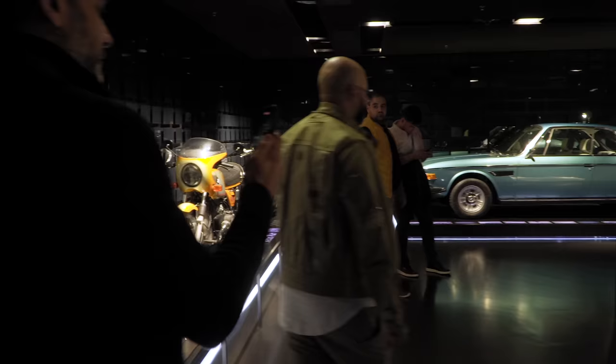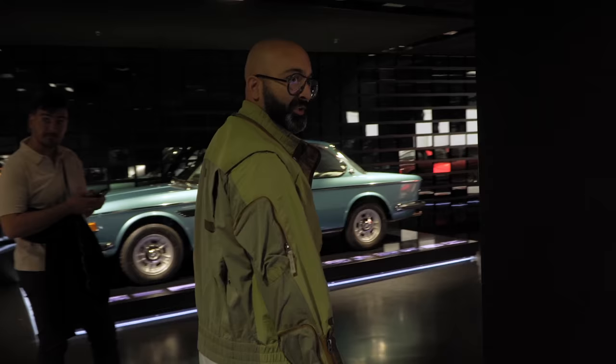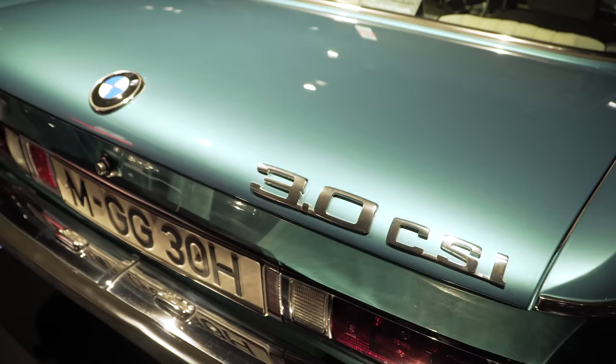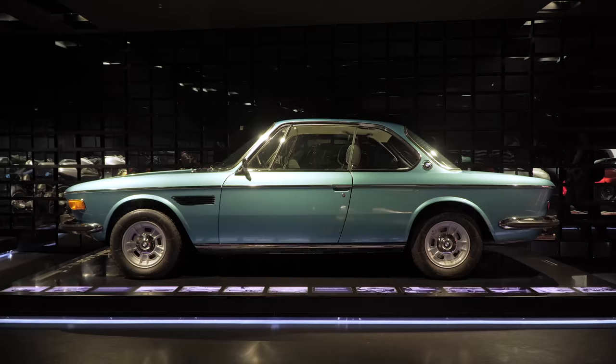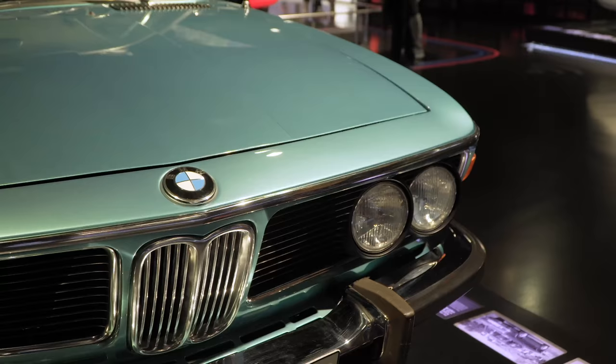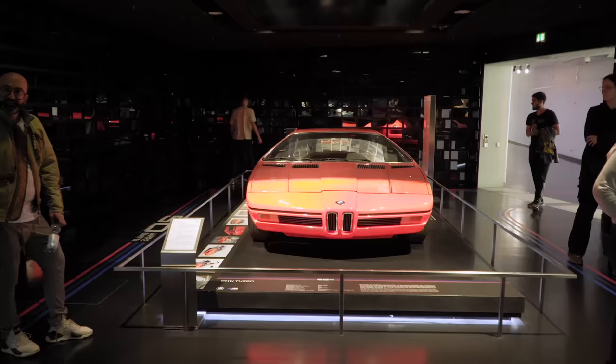That's beautiful. Why is it so quiet down here? Quiet, please. Look at that. Oh, that is stunning. BMW 3.0. You know, this was just called BMW Turbo.